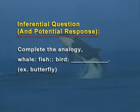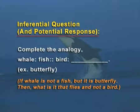Now let us proceed a little ahead to understand what an inferential question and the potential response are. For example, a student, when he is making an inferential evaluation, may draw an analogy with what he has read in the text. For example, complete the analogy: whale is to fish as bird is to what? For example, butterfly. So we may present the potential answer by saying, if a whale is not a fish but it is a butterfly, then what is it that flies and is not a bird?